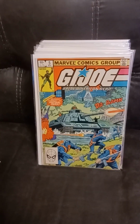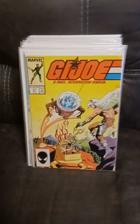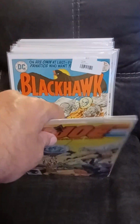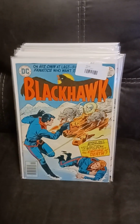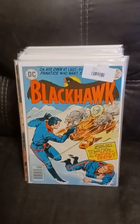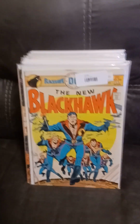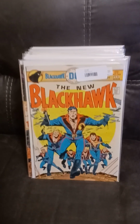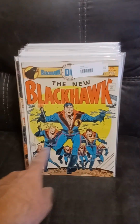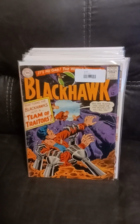Picked up number 5 of G.I. Joe, 50 cents. And a duplicate of number 59. I think I got like 3 of those now. 50 cents. For $3, picked up a Blackhawks. Love that. That is so tough. And it's pretty cool looking. That's when the Blackhawks relaunched after they'd come out of the wartime era with a Joe Kubert. And this is one during the Silver Age.